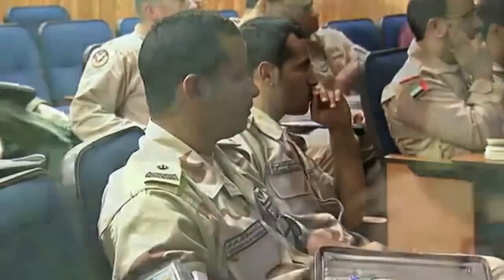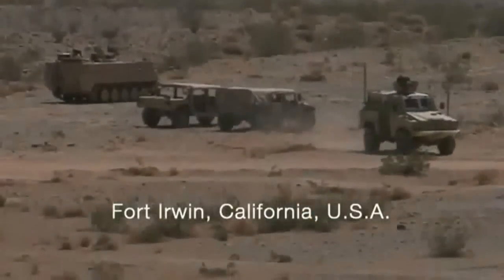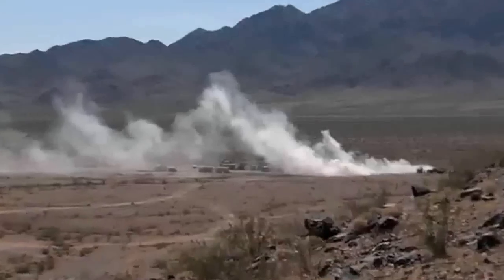Green Flag is different from Red Flag in the sense that there aren't so much enemy aircraft opposing our Green Flag participants. What they're working with is what we call detailed integration with Army forces. Being able to actually communicate with the Army on the ground and then how they can best support them while they're attacking enemy targets or providing surveillance of enemy targets.